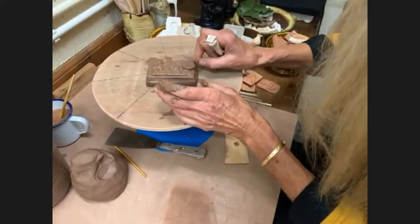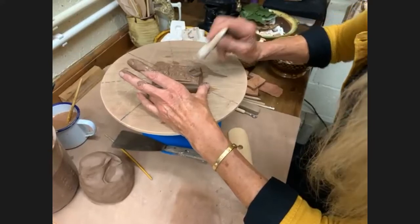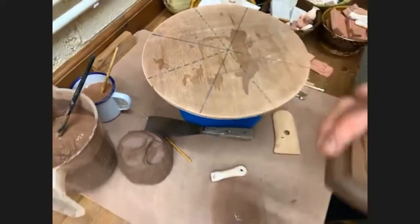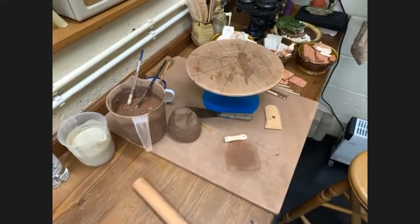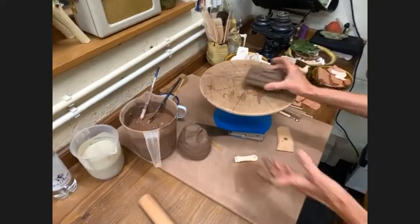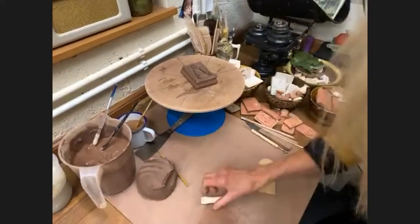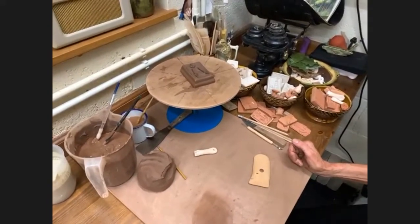Right. I'm over exaggerating this, obviously, because it's for demonstration purposes. That's rather larger than I would do. But anyway, I'm going to put that to one side because I've got one that I made earlier, which will come to when I want to actually sit the dog on the base. So let's bring that back. Right, so here's one I made earlier, but we'll come back to that. So sprigs, very quickly before I move on to making the body of a long dog, a running dog.